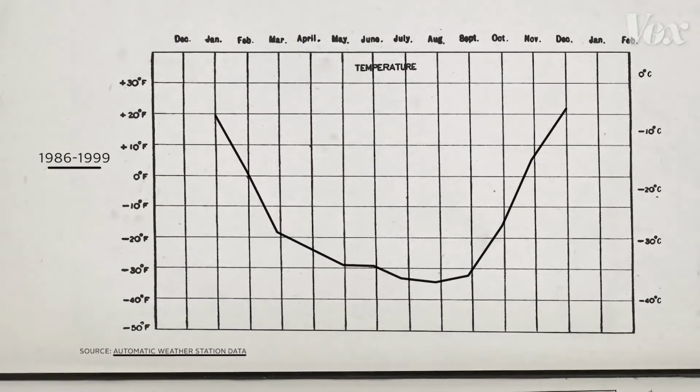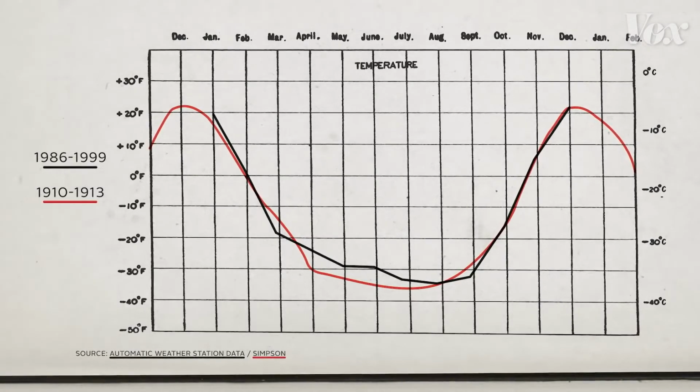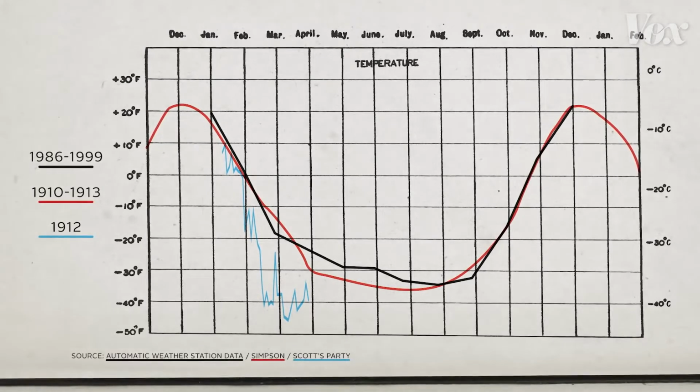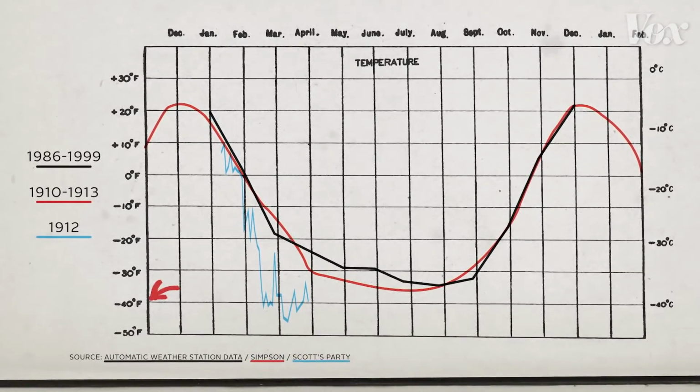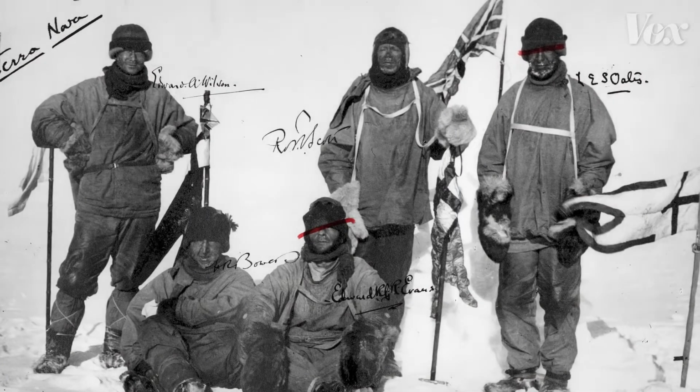Measurements from modern weather stations along his route show the predictions he was relying on were impressively accurate. What Scott couldn't have known is that 1912 was an anomaly. The temperatures his party suffered through occur roughly once every 15 years, turning an already risky venture into a hopeless one.